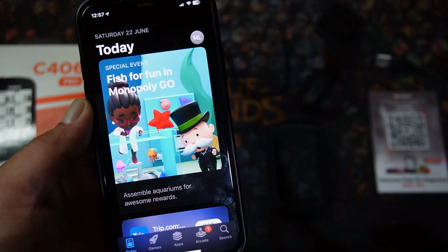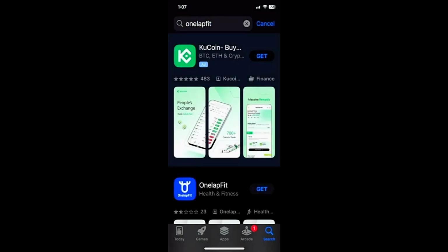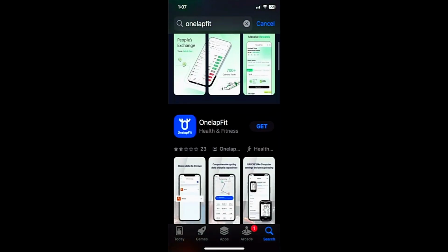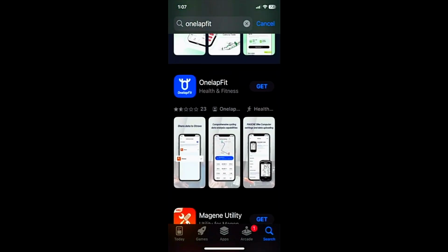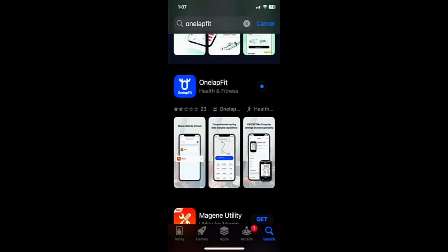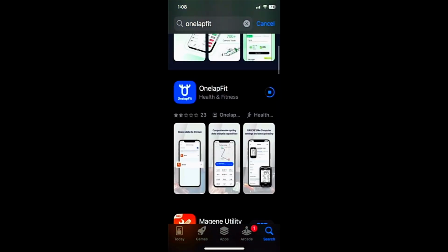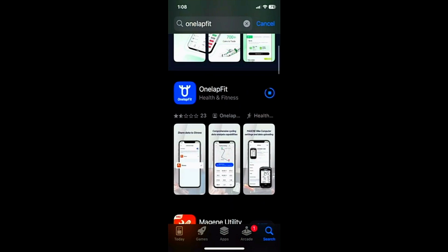To get the app, open the App Store. Search for One Lap Fit app. Install. By the way, you might also find an official Magene utility app floating around. You can experiment with this if you want. It may be an incompatible app since it's never mentioned in the manual, but who knows?